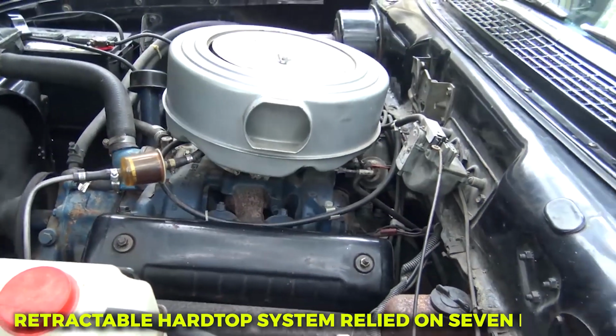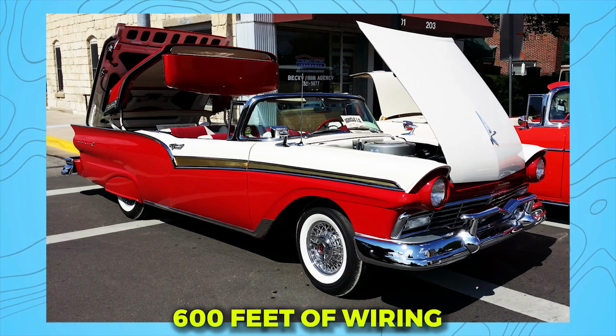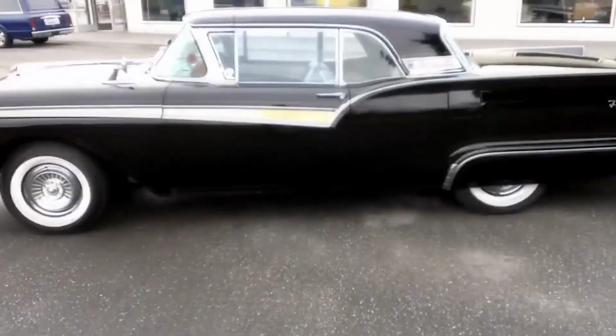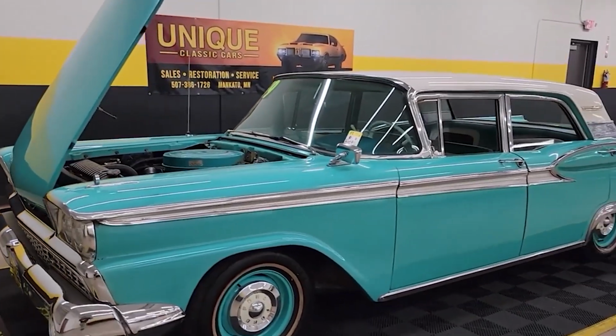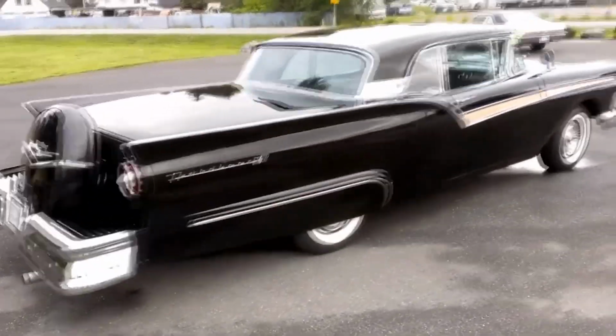The retractable hardtop system relied on 7 motors, 4 lift jacks, and 600 feet of wiring. That's a lot of moving parts and a lot that could go wrong. If just one motor failed or a wire shorted out, the whole system could jam, leaving the roof stuck halfway open. Not exactly ideal in bad weather.